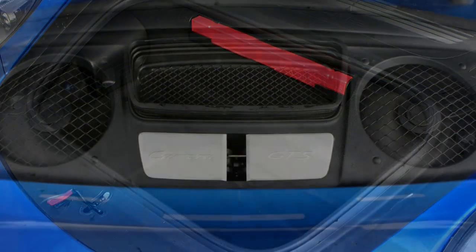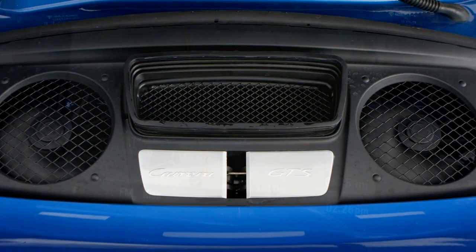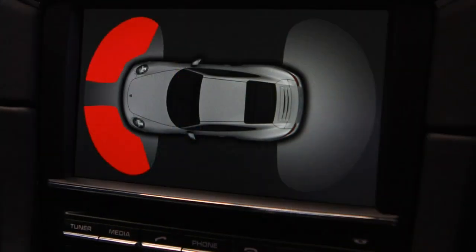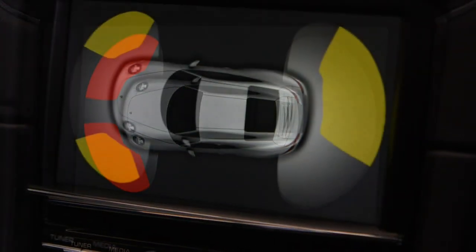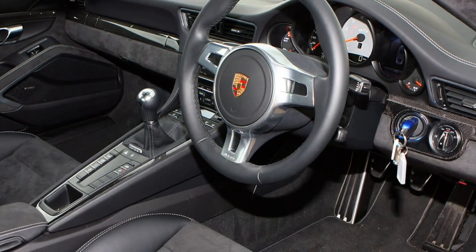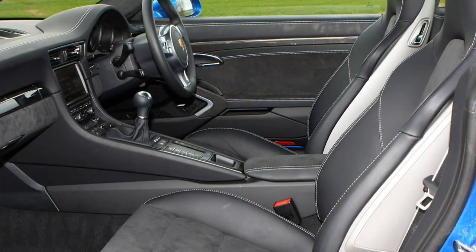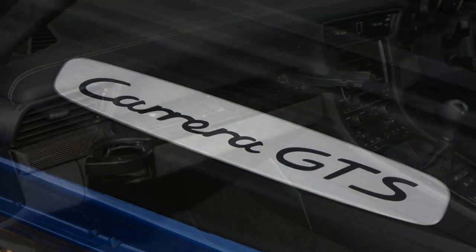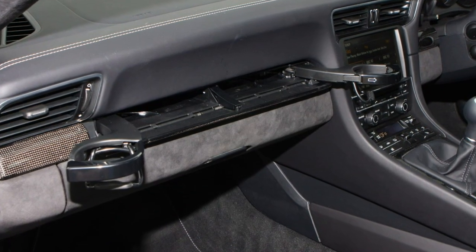Not tested by Euro NCAP. Should still work in an accident. 2 Isofix points as standard. The Porsche 911 has not been tested by Euro NCAP and in all probability never will be, at least for this generation of car. Despite this, it must still work in an accident with 6 airbags as standard and also a strong crash protection structure.